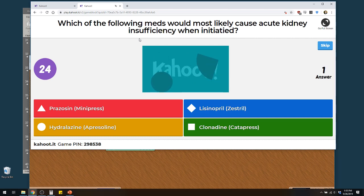I spelled clonidine wrong too. The problem is that Google Chrome does not check all the medical spellings and stuff.